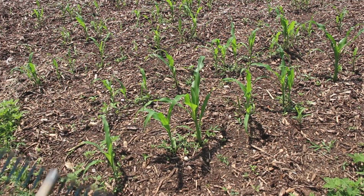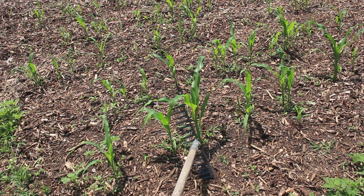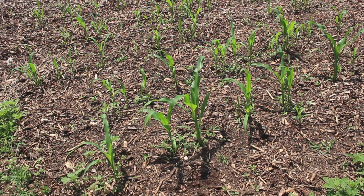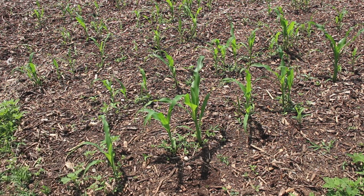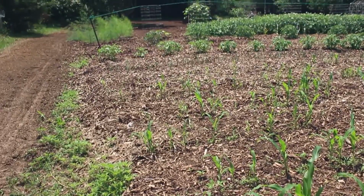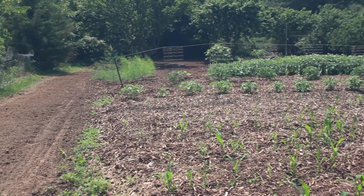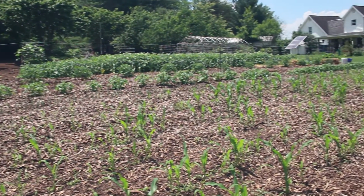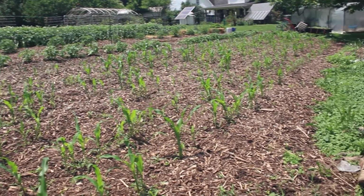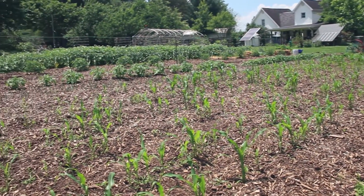I'll just help that rake up on its edge there, and you can see that corn's taller than it. So that's a good, I don't know, 12, 14-inch rake or something. Anyway, here's the garden. And of course, it kind of looks like a desert right now, but it'll change. Just like I said, as it comes in, I'll show you.